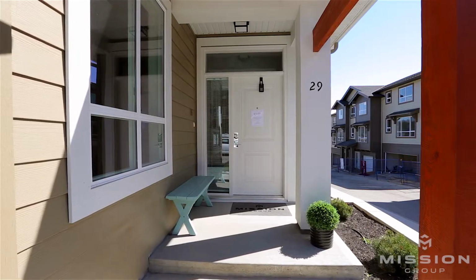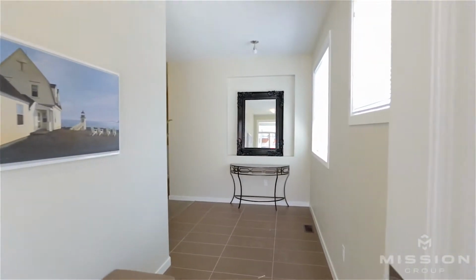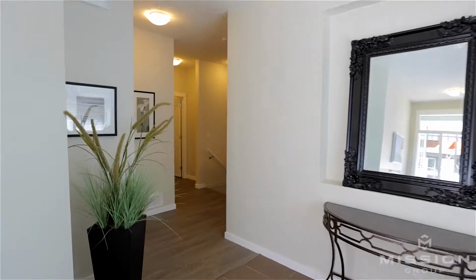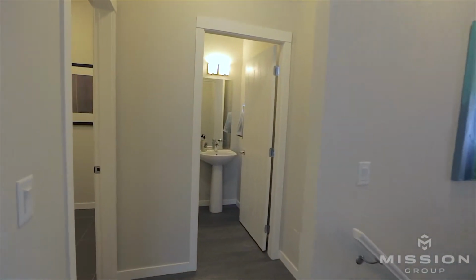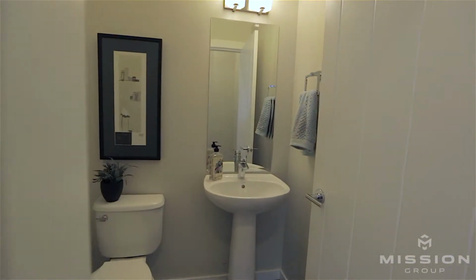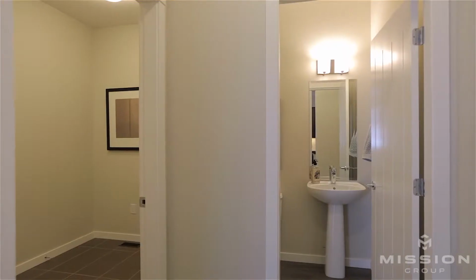Upon entering the Master on the Main display home at Winsome Hill, you're greeted by a bright entrance with 9-foot ceilings throughout the main level. Around the corner is the laundry room with access to a double side-by-side garage and next to a 2-piece bathroom.